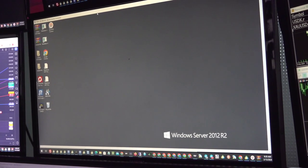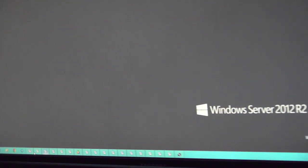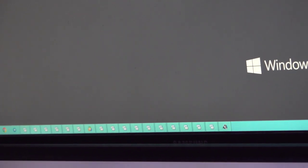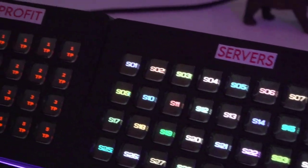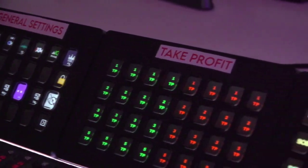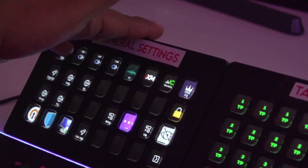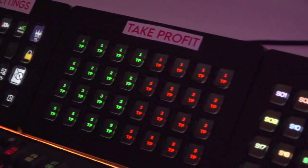Okay, and here you can see there are lots of terminals. Hope you can see this one. Okay, let's close it again and open another one. You have seen this server tab, you have also seen the take profit tools, and this is the general setting. This is for our day-to-day operations, like opening the account, closing the account, hiding the password, opening any particular website and everything. Okay, so this is our server room access.